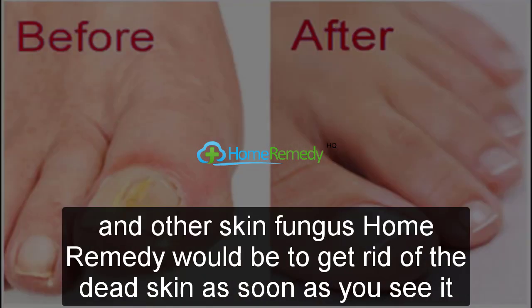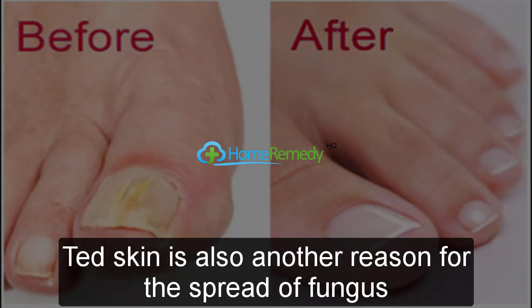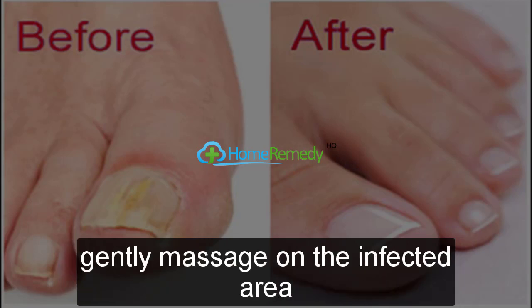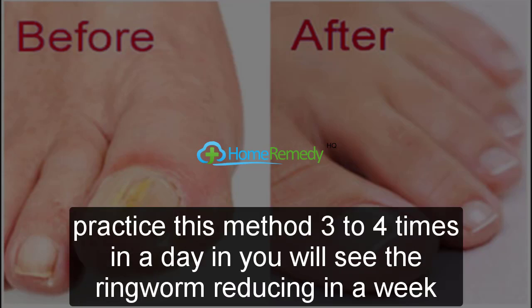Another skin fungus home remedy would be to get rid of the dead skin as soon as you see it. Dead skin is also another reason for the spread of fungus. In case of ringworm, apply apple cider vinegar on a cotton ball and gently massage on the infected area. Practice this method 3 to 4 times in a day and you will see the ringworm reducing in a week.